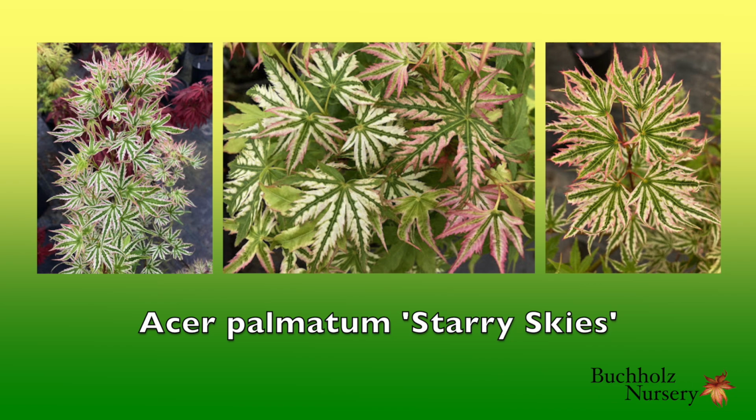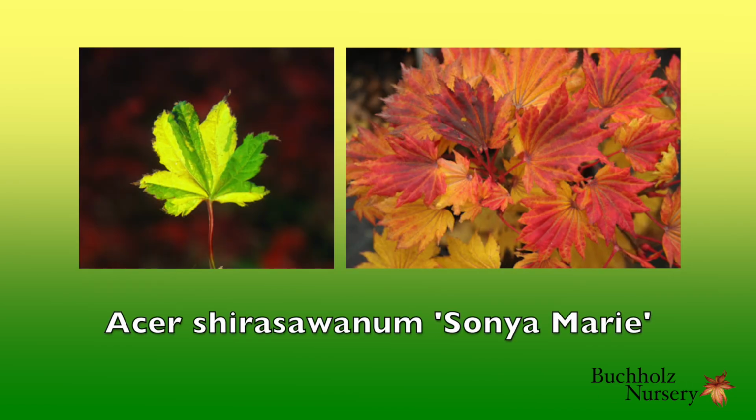A long-shot experiment with Acer shirasawanum Sonia Marie, yes, named for my eldest daughter, didn't perform as hoped. A twig of Acer shirasawanum aureum developed cream-white variegation, but it burned with our first 90-degree Fahrenheit day in June. So imagine that if Acer shirasawanum aureum can burn in full sun, there would be nothing to sustain the white portion at all. I grafted a few shoots and my result was 100% dead, that is.